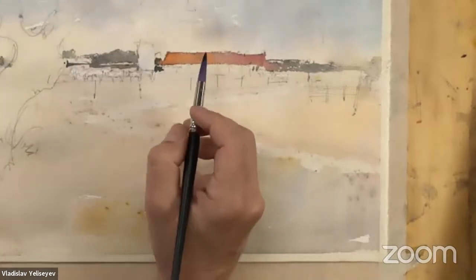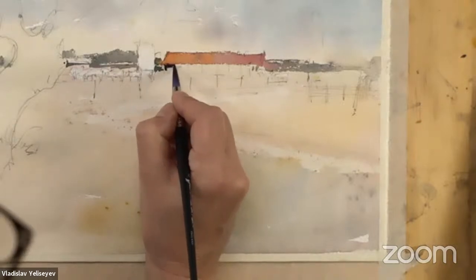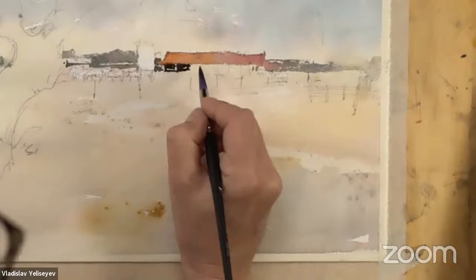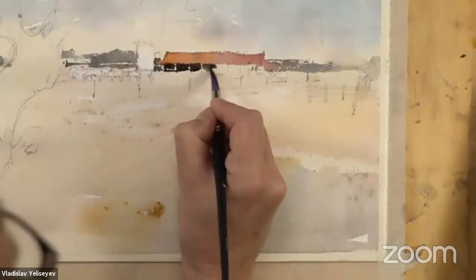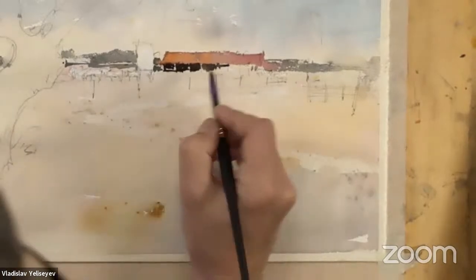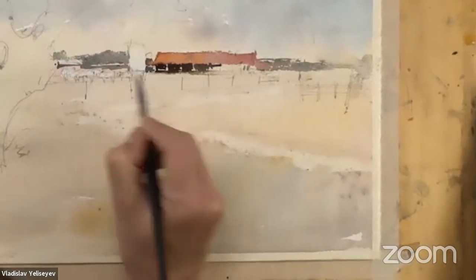This is not going to be a very hard painting. It's going to be kind of a quickie, and that is a good thing. Okay, I'm going to paint a negative space here. And at the bottom, there is something, look at this, that can be painted as a dry brush again.